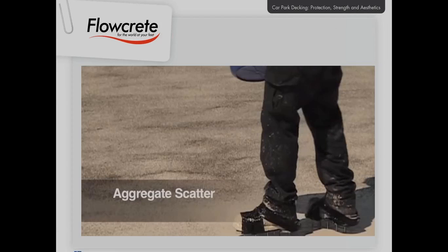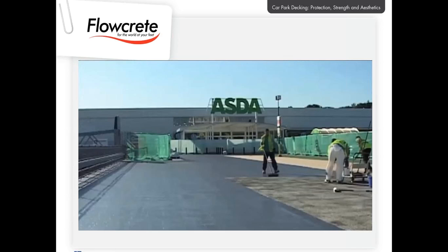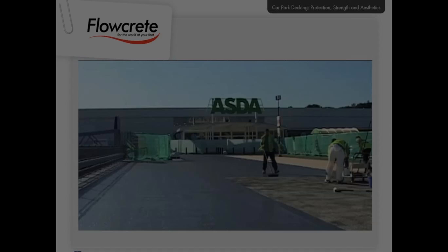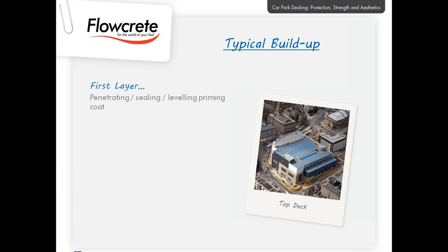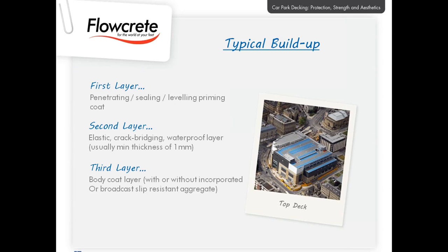A second coat, or what we call a body coat, is then applied over the cured membrane. And whilst this is wet, the slip-resistant aggregate is scattered into that wet surface. As soon as that is dried, any excess aggregate is removed, and then the coloured top coat or coats are then applied over the entire area. Again, this is installed with a squeegee and roller. And any of the upstands, drainage, all the detail work are completed simply with a paintbrush.